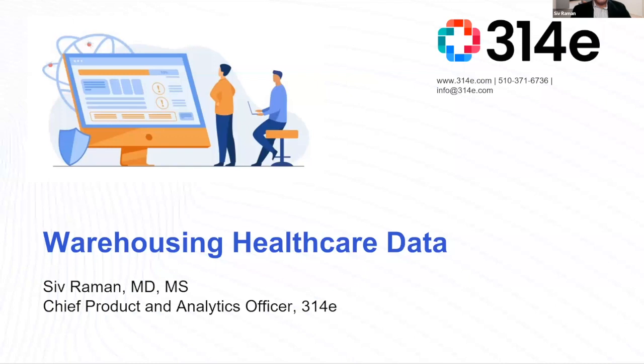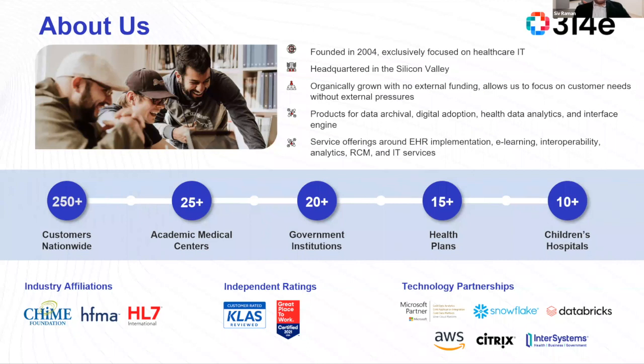And we got the idea for doing this boot camp because as a company, we have been in the health IT space since 2004, doing system implementations, health IT services, database warehousing, as well as EMR implementations. And over the last 3 years or so, we've made our foray into the product realm with products for data archival, health data analytics, and interface engines. And we've got service offerings around the whole area of analytics and EHR implementation.